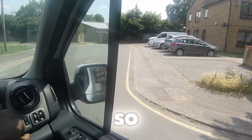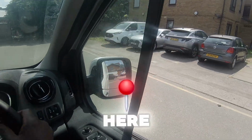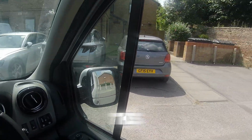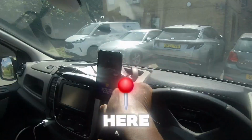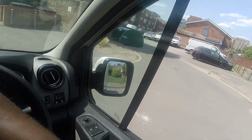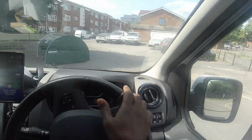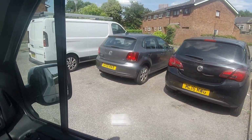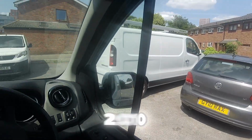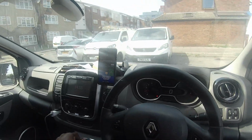Hey guys, so we're right at the job. As you can see here, let me turn the car around, it's not this one. This is a 15 plate, it is this one over here. Let's get this on camera for you guys. So here we've got a VW Polo 2010. So let's get this job done. Let's call the customer and see where they're at.